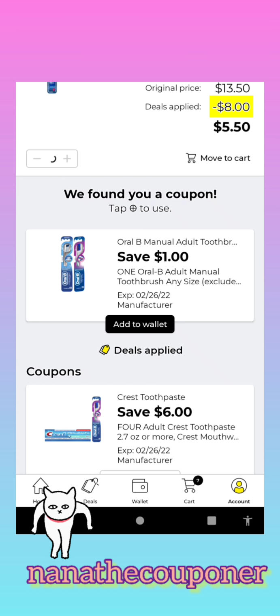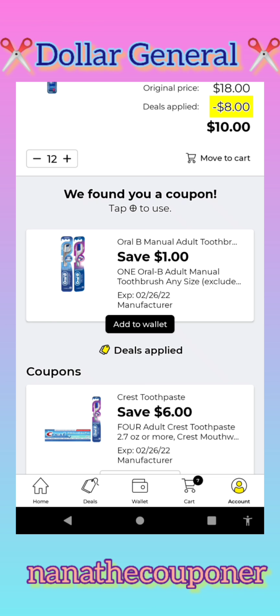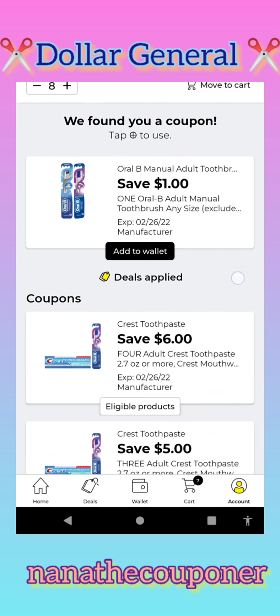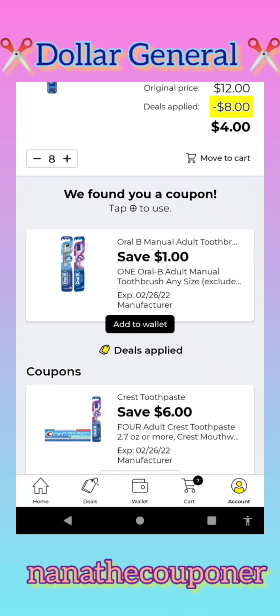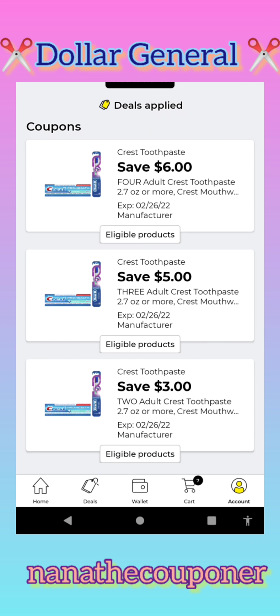Most definitely. Look how that keeps going up. Oh, wait a minute. It's not taking any more off. We can get 12 for 10. Yeah, it's not taking any more off. Well, guys, I'm telling you that the best deal that is here on these toothbrushes, if you're wanting toothbrushes, $4. It looks like you would do nine. See, it doesn't go up any higher than $8 off. Yeah, I would definitely do eight. Definitely.